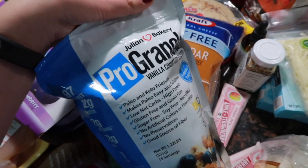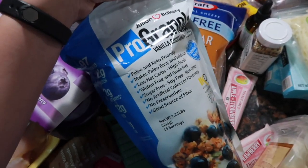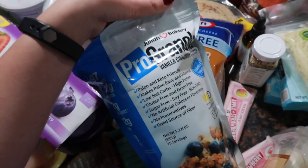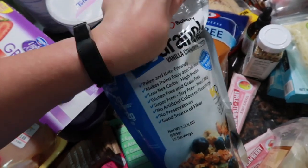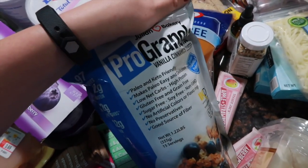I will have this linked down below as well. It's a little bit pricey. 2 bags is $18, but you know what, guys? This lasted me forever. I just reordered it, and I told you about it how long ago? Worth it. So very worth it.